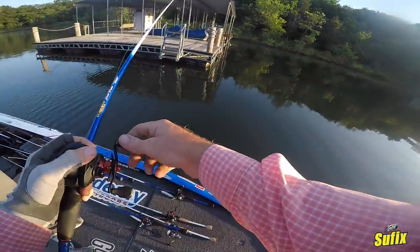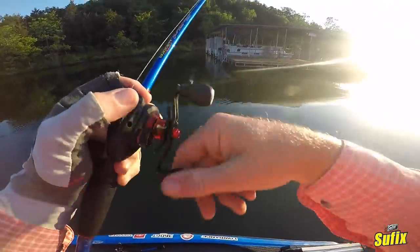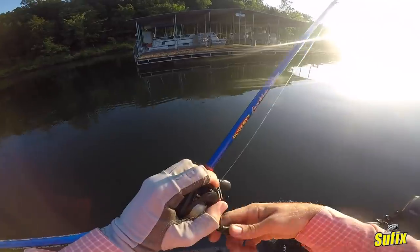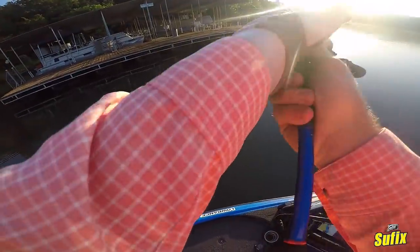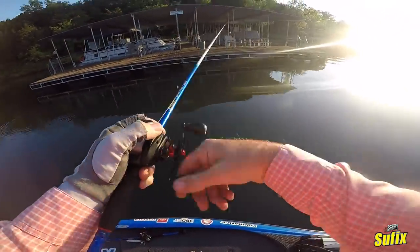But we'll make like 10 casts and go. I'm always a big fan when I'm trying to find shad spawn around boat docks, which is probably one of my favorite things to do, is find a little bit of dinge. It doesn't mean it has to be dirty, it just needs to have a little bit of color to it.